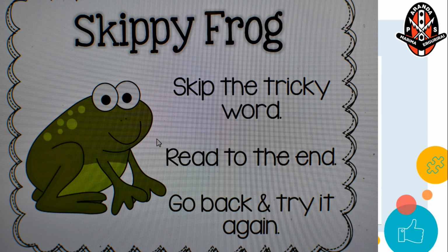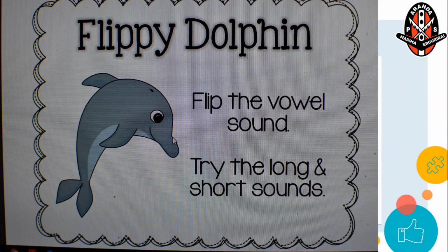But the thing is, you've got to make sure they come back and reread it and put the correct word back into the sentence. Flippy the Dolphin. So this is where they've got to flip the vowel sound. So they might have the word top, for example, and the O is the vowel. So they might be saying it as T-O-P and making the vowel say its name, O. Doesn't work. So then they have to go back and flip the vowel, make it say O. And if they put T-O in it, it makes it say top.